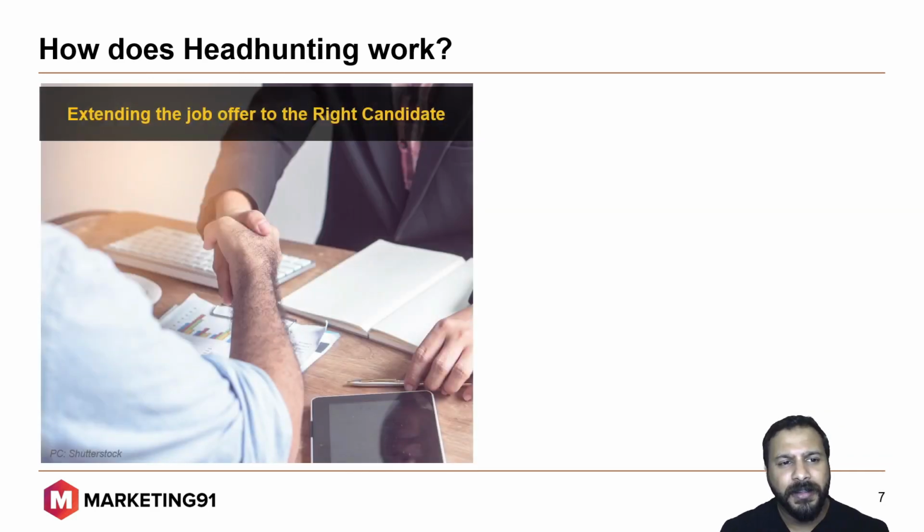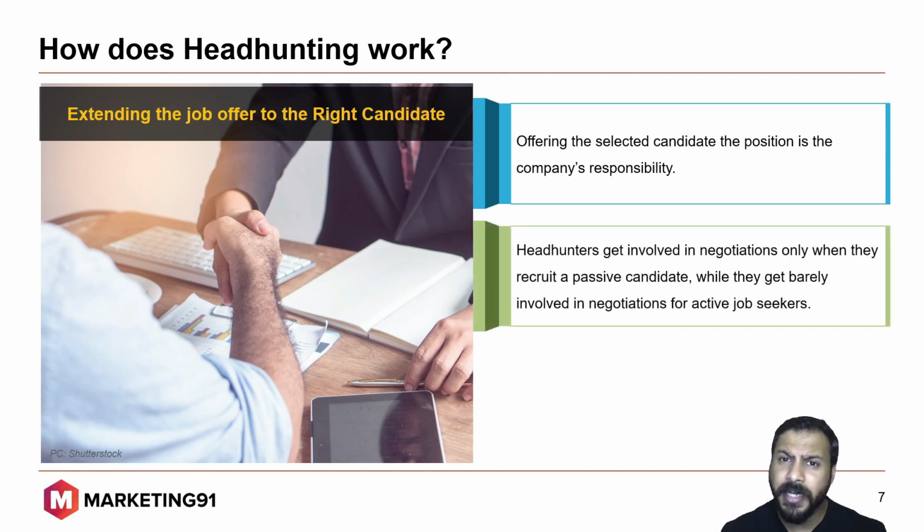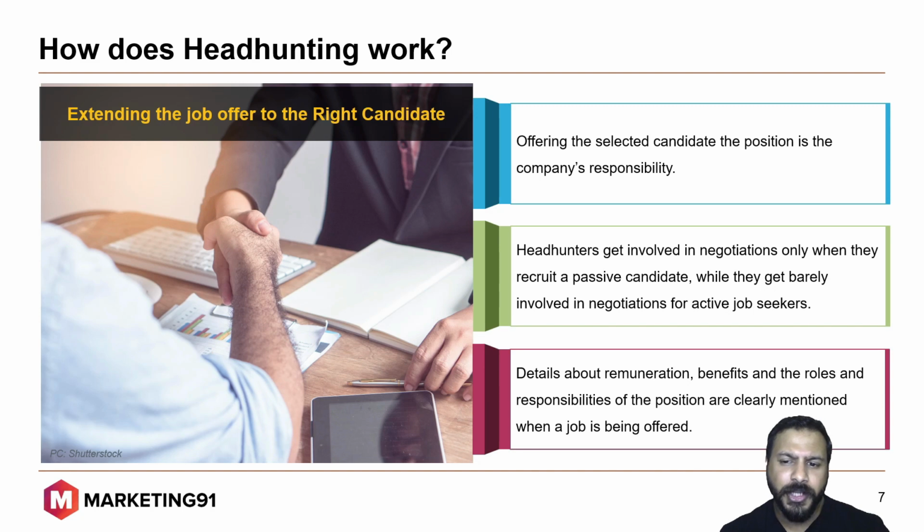Moving further, then comes the element of extending the job offer to the right candidate. Offering the selected candidate the position is the company's responsibility. Headhunters get involved in negotiations only when they recruit a passive candidate, while they get barely involved in negotiation for active job seekers. Details about remuneration, benefits, roles and responsibilities of the position are clearly mentioned when a job is being offered, typically a vanilla process that happens for any kind of recruitment.